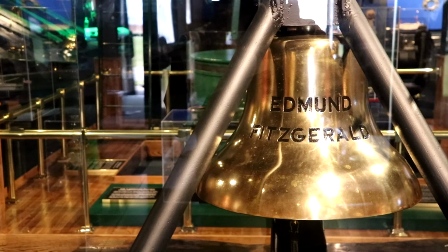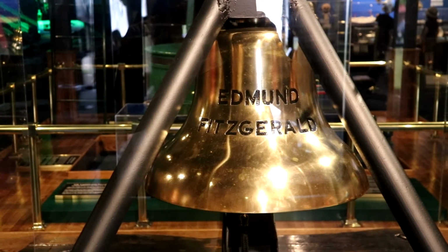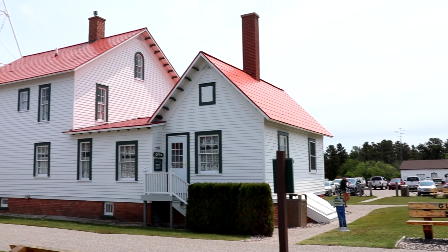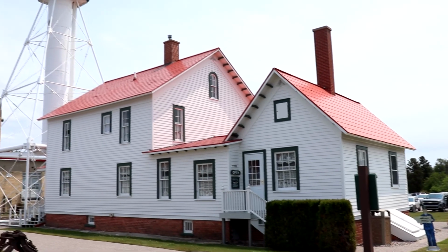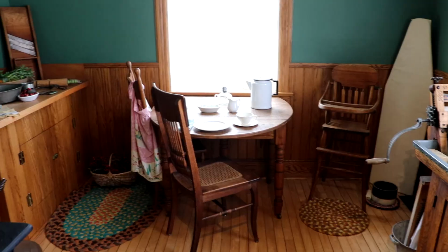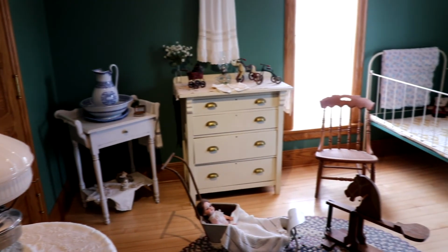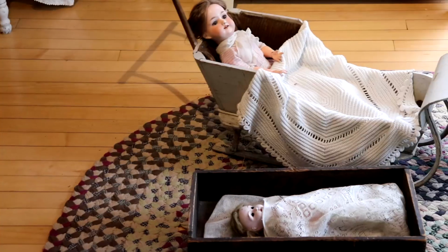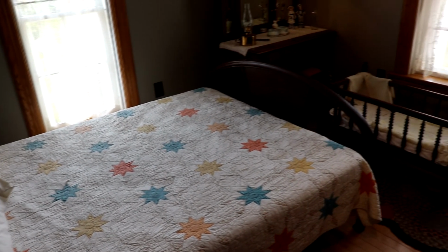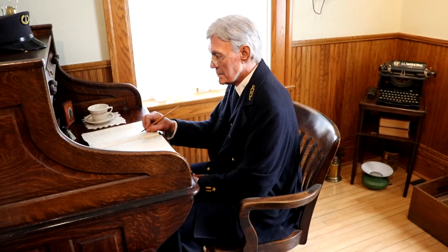What is cool though is that in 1995 they did recover the bell from the Edmund Fitzgerald, which you can see on display inside the Shipwreck Museum. As a part of your admission fee, you can also enter the lighthouse. Although you can't go into the light tower itself, you can still explore the beautiful lighthouse and get a first-hand feel for how the lighthouse keeper and his family used to live back in the day when they were taking care of the lighthouse.